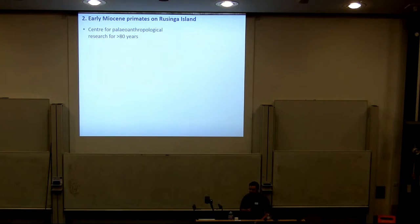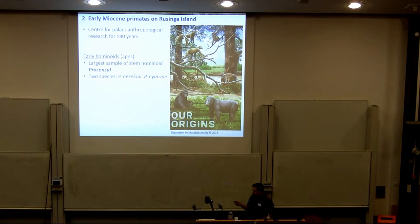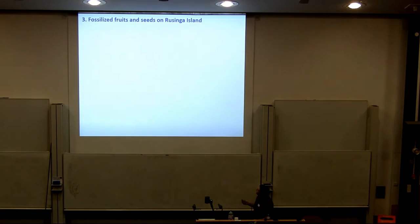And Rusinga Island is also quite famous because it's been the centre of palaeoanthropological research for over 80 years. And as this reconstruction quite nicely shows, we have a variety of taxa of early hominoids, early apes. So it also has the largest sample of the stem hominoid Proconsul, and we have two species from Rusinga Island. We've got the smaller-bodied Proconsul heseloni and the much larger Proconsul nyanzae down here. So using the plant fossils from the Hiwegi Formation, we can test whether these kinds of reconstructions are actually based on facts or whether a little more imagination went into their creation.